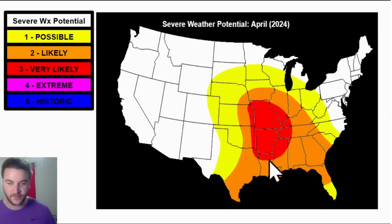We could have some significant tornado outbreaks in the mid-Mississippi Valley this April. This could include the Missouri Ozarks region, St. Louis down to Memphis, down to Little Rock here, and even the Jackson, Mississippi region. We'll keep an eye on those folks for the most intense severe weather. I do think this April.